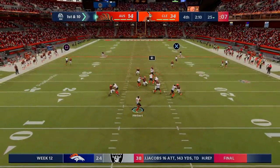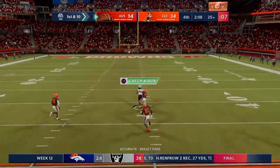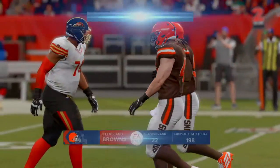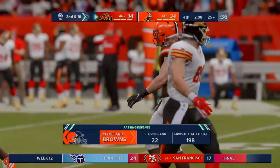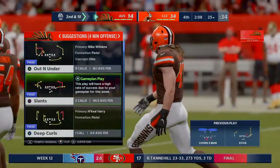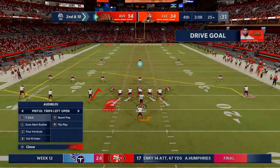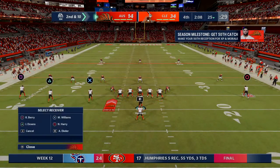Trying to shake off the interception. He'll look to throw. He's going to go up top again. And that is incomplete. Took a shot there on 1st down, but he couldn't reel it in. An incomplete pass leads to 2nd and 10 from the 25.